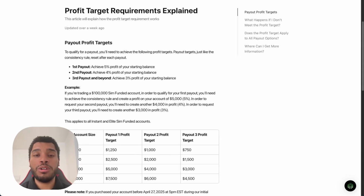Lastly, let's talk about how Top 1 Future handles payouts, because let's be real, we're all in this game to make money, and so it's our right to know how we're gonna get paid. When it comes to the payout structure of this prop firm, it's pretty straightforward. In fact, the more payouts you request, the lower the profit threshold you have to reach.